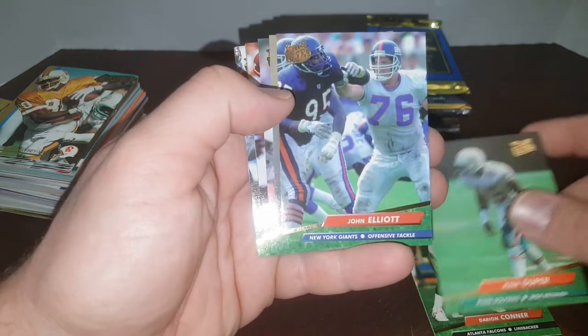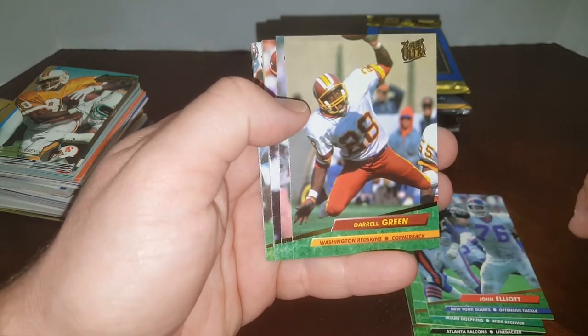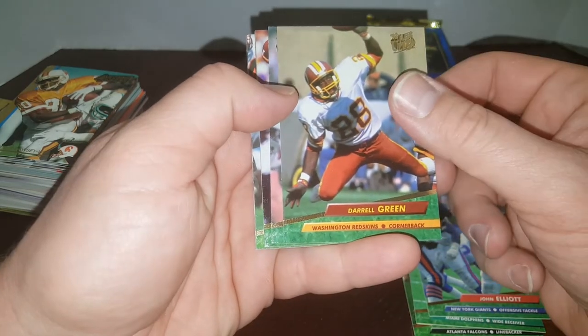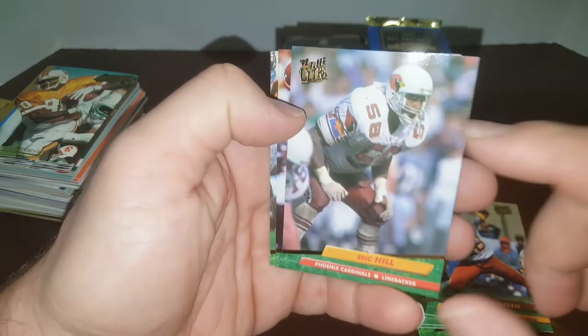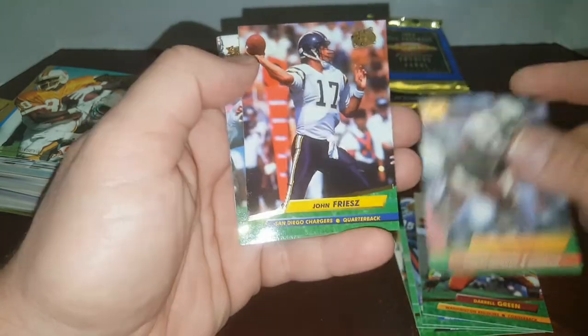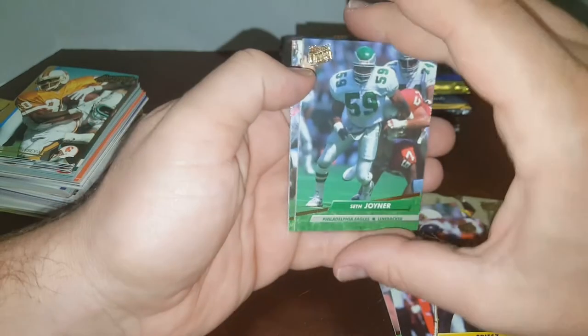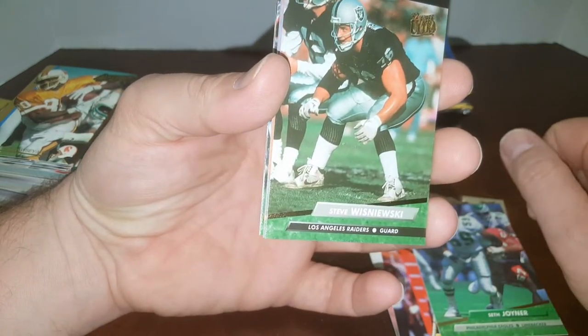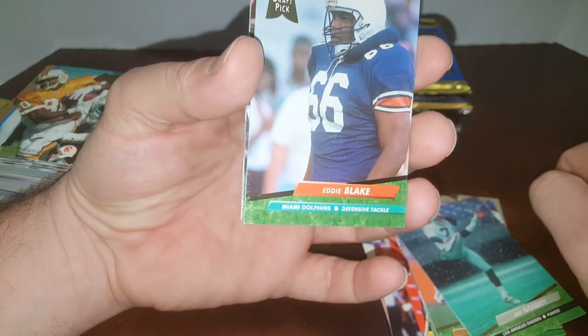Mark Duper, Jumbo Elliott, John Elliott, Darryl Green, fastest man in the NFL for a while. Actually, it doesn't look like there's any card loss. That one's got some paper loss. You see the snowing? I don't know if you can always see the snow. I call it snow. Looks like it got snowed on because of a little bit of paper loss, but... Seth Joyner. Steve Wisniewski. Ricky Jackson. Jeff Gossett. Eddie Blake.